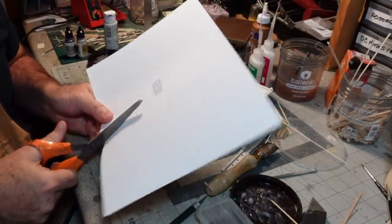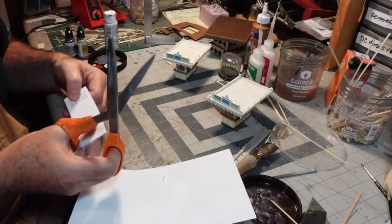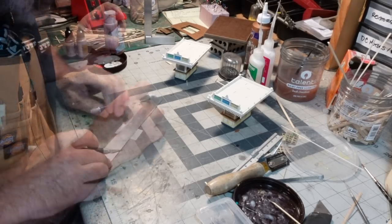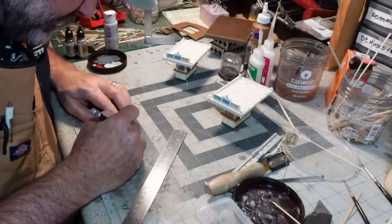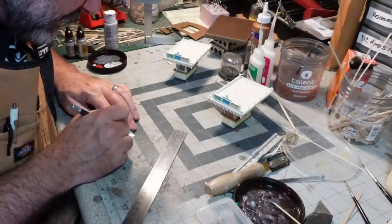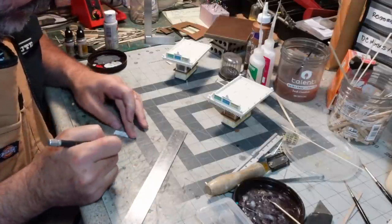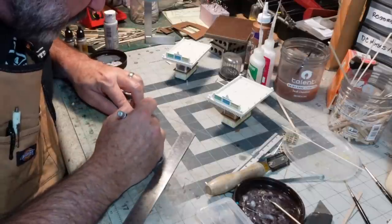First thing is, I'm going to cut this sheet down so it's easier to work with. I don't need all this extra paper on here. And, well, let's start at the beginning. Let's start with number one. Using a brand new blade in my hobby knife for this. You want it to be nice and sharp. And basically just freehanding, following this black line around the outside to the best of my ability. Go back and try and clean up a little bit on the spots that I may have missed, like that white corner right there.